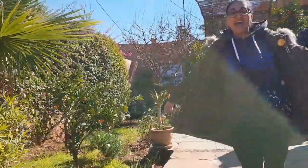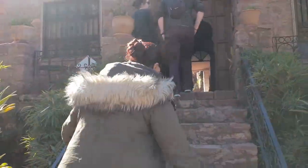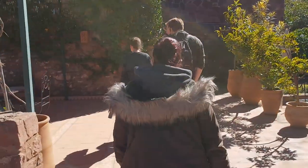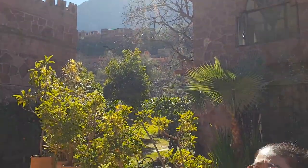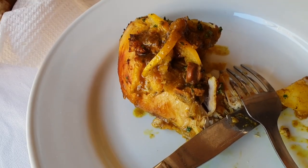This is where we're having lunch. We're going to have some Moroccan lunch today, guys. Nice yard. Look at the carvings on the door. One moment, please. Sorry, YouTube, we kind of forgot about you, but the chicken was in there. We took it out. We are fat, we are hungry, and we are eating. That's about as good as it gets.